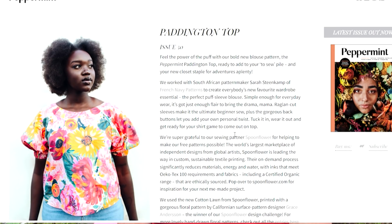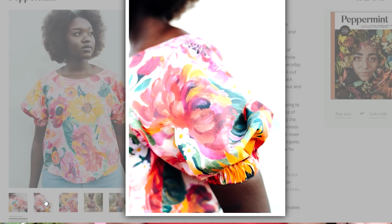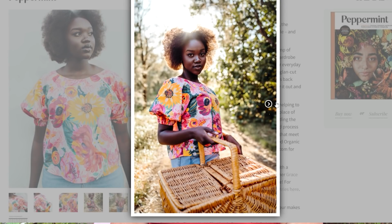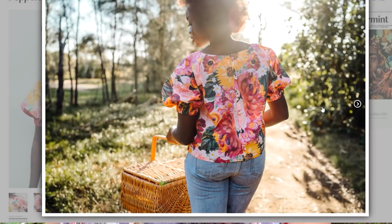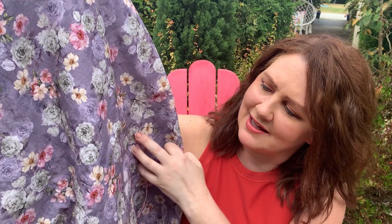Now, another top pattern that's been very popular on the internet for quite some time, I've had the pattern printed out but never got around to making it, and that's the Paddington top. It's got a beautiful puff sleeve with a button through back, and I know a lot of vloggers have already made it and really enjoyed making it and loved wearing it. And I thought this lovely cotton linen from Spotlight would also be beautiful. Look at that gorgeous lilac colour.